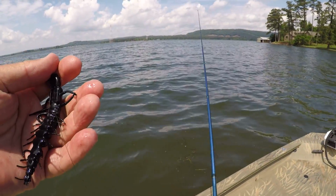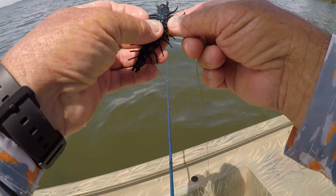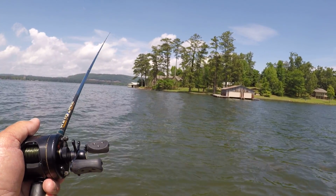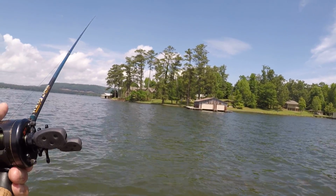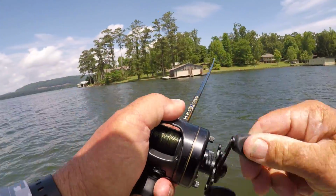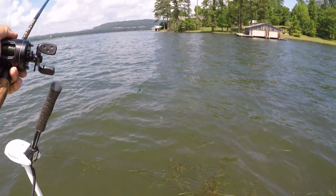That fish hit it. I felt a bump, bump. He started boogieing out, and I thought, well, I better go ahead and set the hook. That's quite a few fish right out in here. If this wind would settle down just a little bit. There's a fish right there. There we go. A lot of fish out here. I don't think they're big, but if that wind would settle down a little bit, we'd catch them.